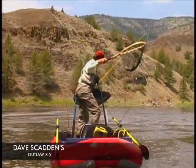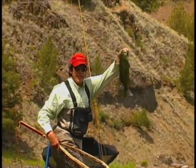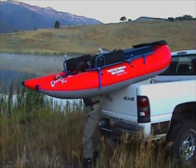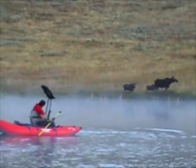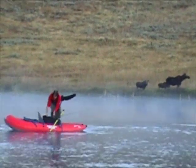Hi, I'm Dave Scadden. I've been designing pontoon boats for over 21 years. Over those years, there has been a lot of evolution take place. Never has there been a more significant design shift than my new revolutionary Outlaw X5. The Outlaw X5 is so unique in its design that it has 7 patented features.